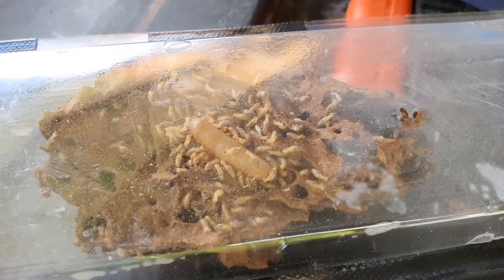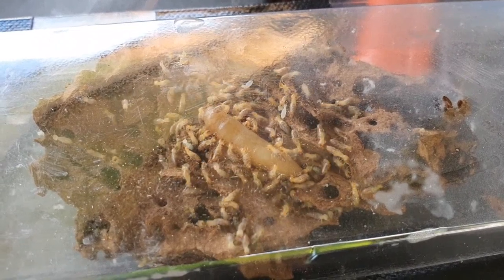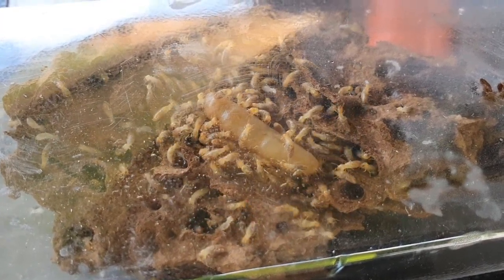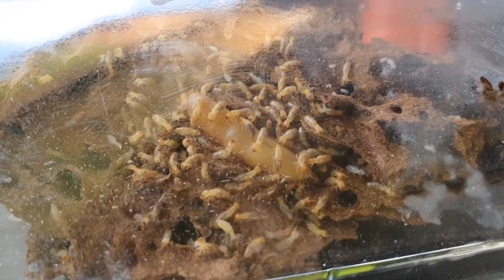Okay, so what I've got here is a queen of the Microcerotermes genus of termite we have over here in Australia. They are classed as of economic importance, so they do get into structures. They do a lot of damage to fences and so forth. They have a couple of different species. They have arboreal nests and also ground mound nests.